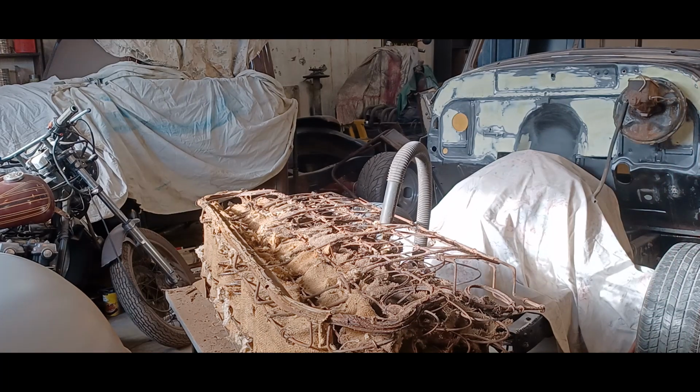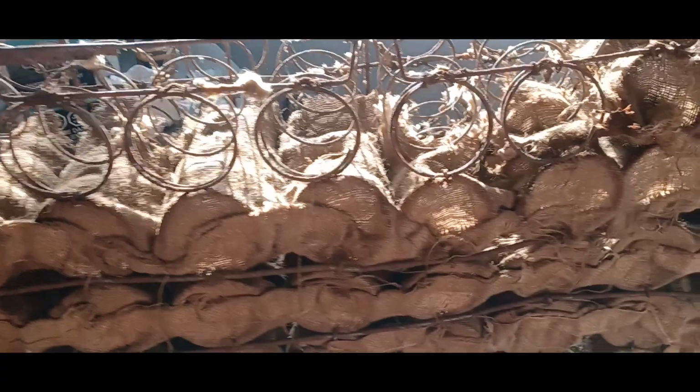Okay, well, as you can see, I think this is going to take a while, but I'm going to carry on getting this thing cleaned up and show you what it looks like when I'm done. Okay, before I finish this up, I just wanted to show this real quick. Each coil is pretty much individually wrapped with this burlap. That's a lot of freaking work, man.